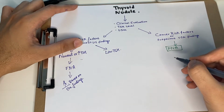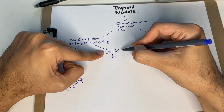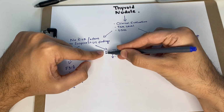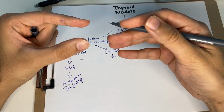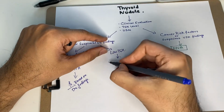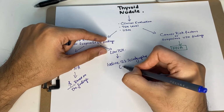Now, if there is low TSH, then you want to find out why the TSH is low. That means that the pituitary, the brain, knows that there is a thyroid nodule, and because of that the TSH is decreased. So the thyroid nodule is probably working independent of thyroid stimulating hormone. In this patient, you want to do an iodine 123 scintigraphy, or iodine uptake exam.